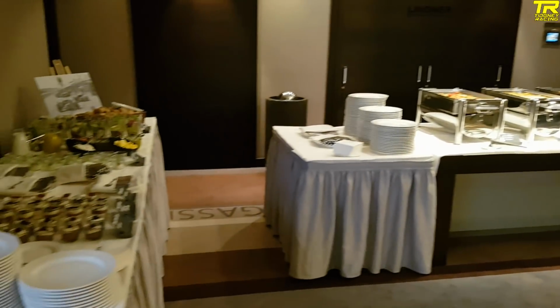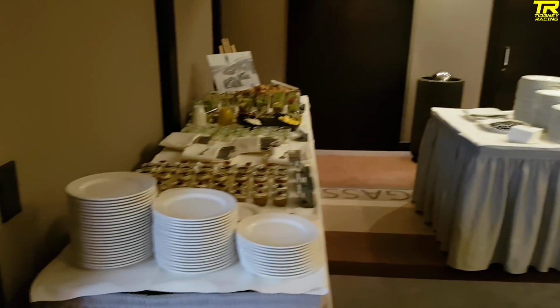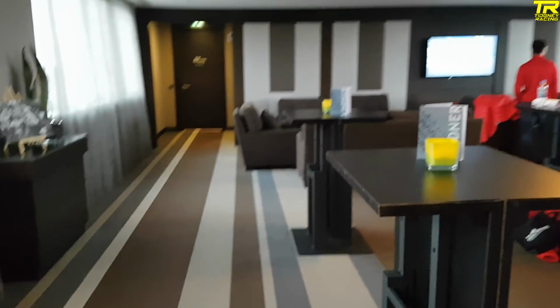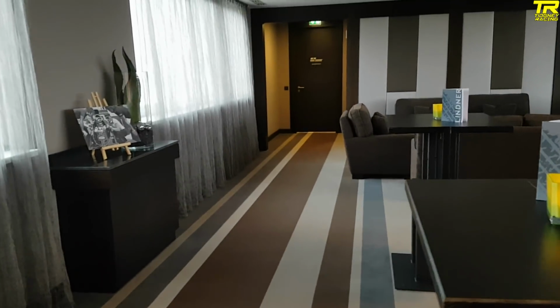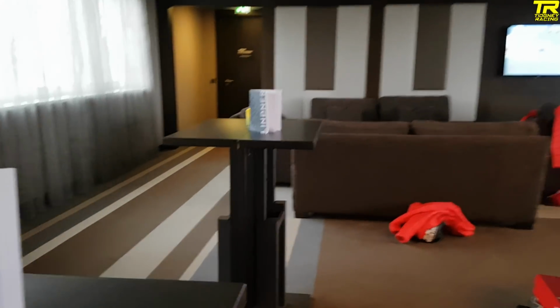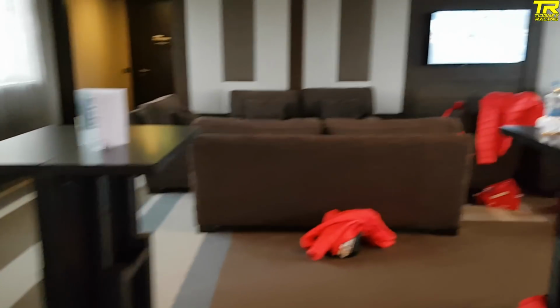Sorry, this is slow mode because I did this really quickly. As you can see, this is the food area. This is where we, as drivers, could just lounge about if we wanted to, and just enjoy ourselves, as you see, with all the stuff on the floor. Through that door right in front of you there, that's straight through to the grandstand, and I'll show you some clips of that at the end of this vlog video. You'll get to see some of the racing.